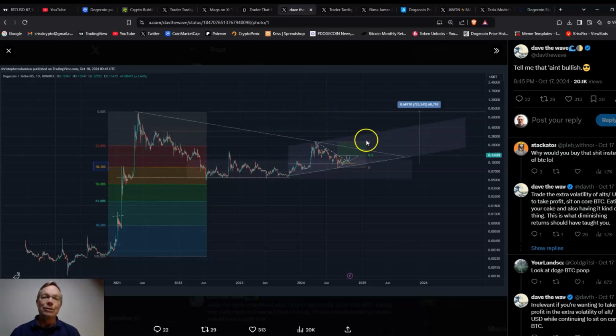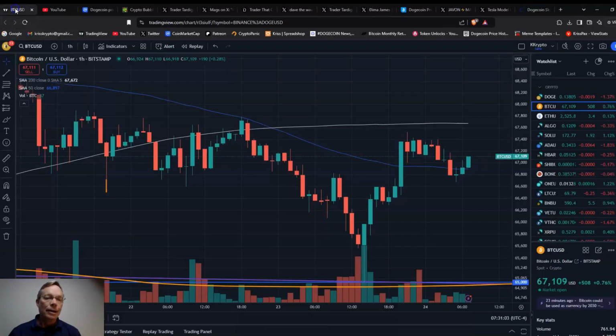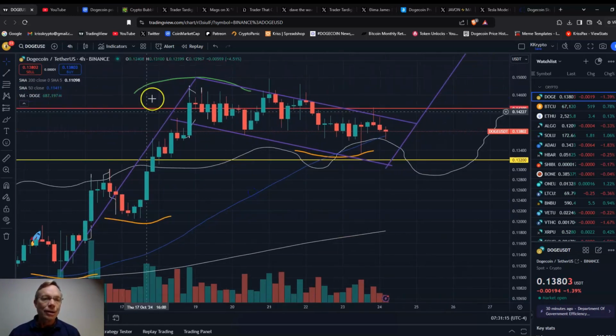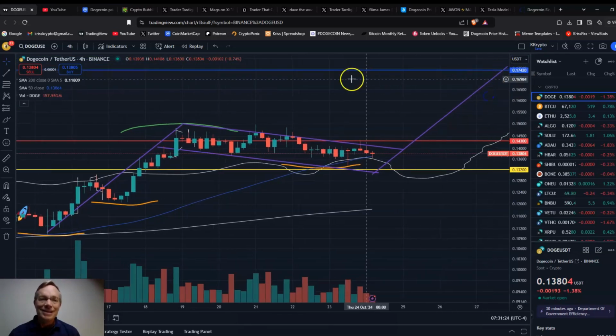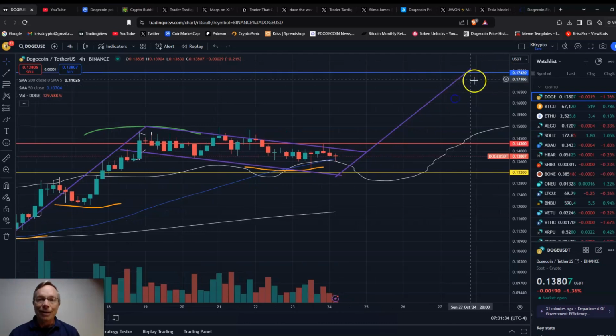So what does all this mean as we take a look at where the price targets are? Trader Allen is looking at a short-term 18-cent run up from this bullish pennant, but on my Dogecoin chart, short-term, it's more a bull flag. We can zoom out to the 4-hour chart and see that clearer here, that we've got the big bull flag there, and that price target is coming in at about 17,420. That's right. 17,420 is the next resistance line for Doge, and we could be seeing that possibly around election time.